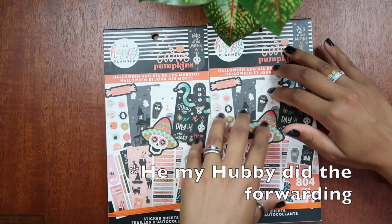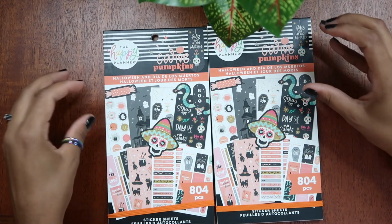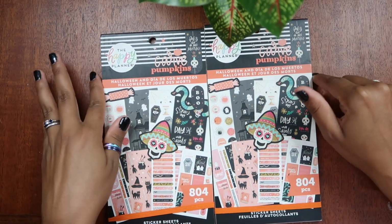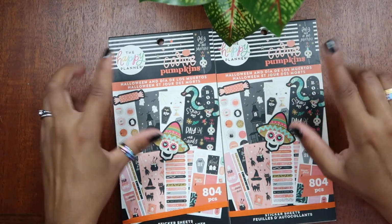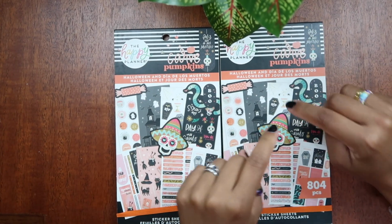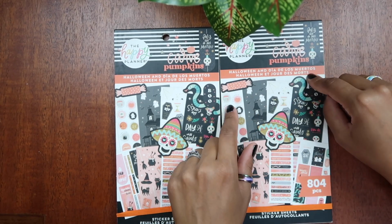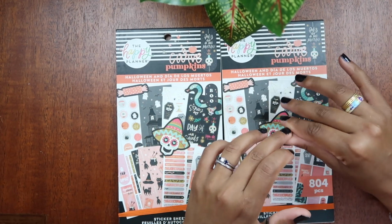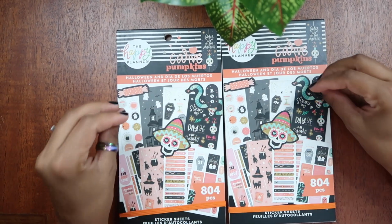Anyway, so he did the forwarding for me to where we were actually staying, and it was $18. So you do the math. I'm not very good at it, so you do the math. It easily became the absolute most expensive sticker book, and I didn't regret buying it, but I do regret having paid the extra $18 to forward it to my current address. And this was all in the States, while we were in the States, in the Florida Keys. So yeah, that's a very, very long story.